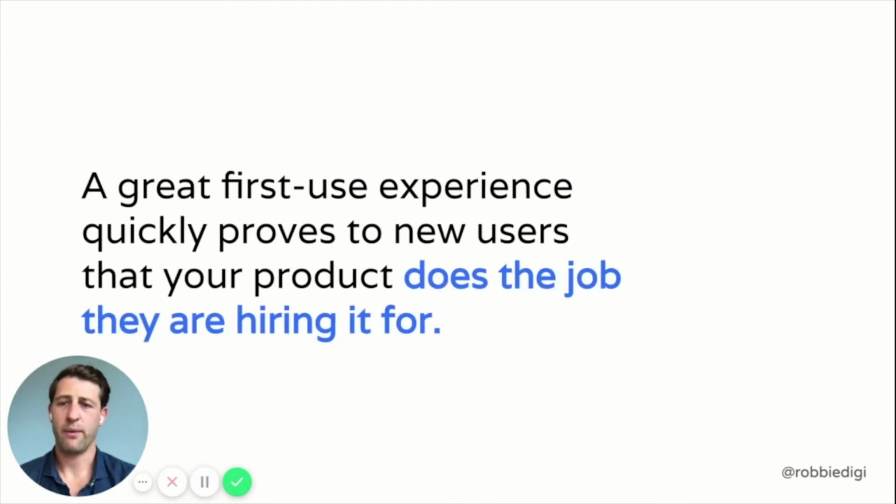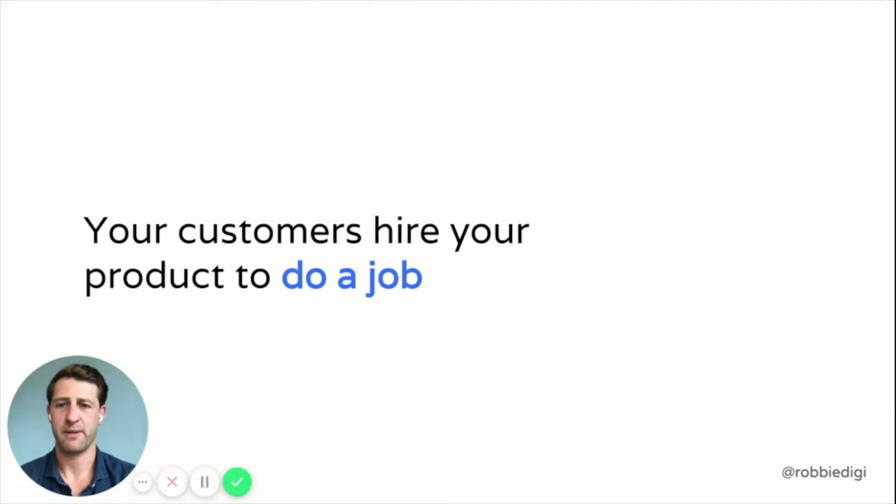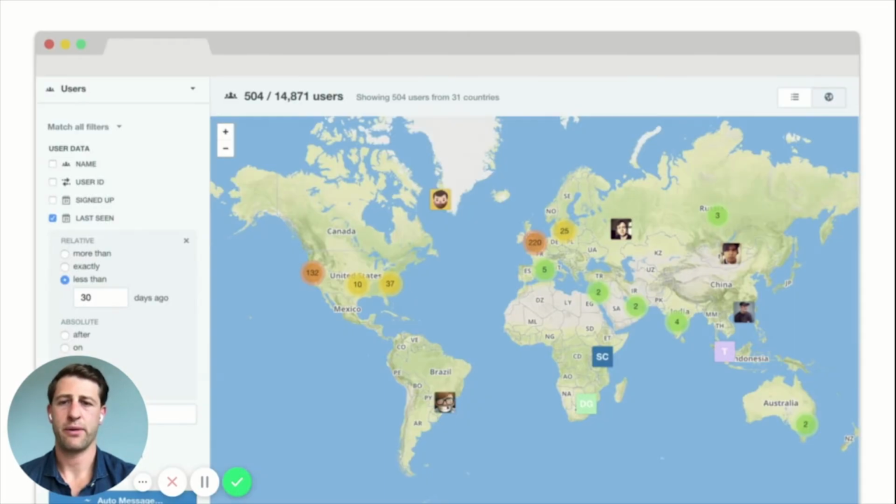So the first idea is I want to work from the bottom. What do I mean by does the job that they're hiring it for? That's a strange way to think about this. Well, what I'm referring to here is jobs to be done. And the principle is: focus on the jobs that the customer wants to do, not the features in your product. This is a really common mistake that product managers make with first use experiences. And the idea of jobs to be done is that your customers are hiring your product to do some kind of a job. They don't want a drill bit, they want holes so they can hang a picture or something like that. And if you focus on the job that the product is supposed to do, it makes it very easy to understand how to build the product, how to make it better, and also how to onboard customers to it. I want to talk you through that.